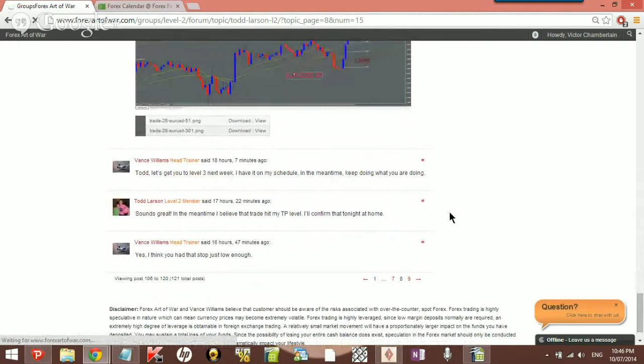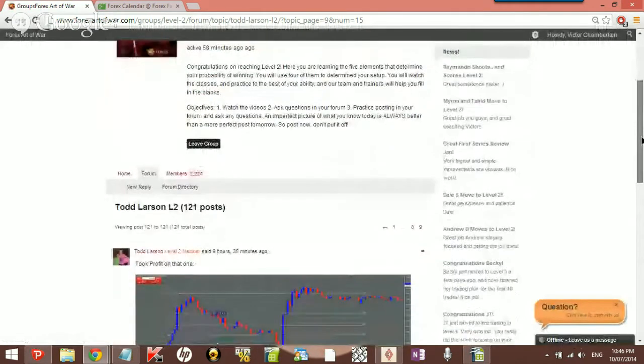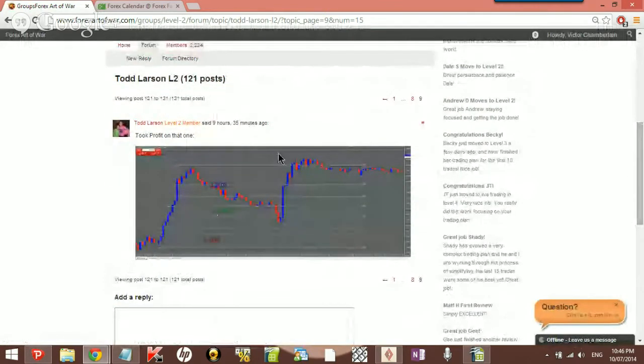So in our members area, each person has their own forum. We just don't talk about the Aussie dollar or the pound dollar or the Kiwi against the Aussie. They have their own with their own name, so we can follow what they do. And yeah, he took profit on that one very nicely. Came down here and made the second push.